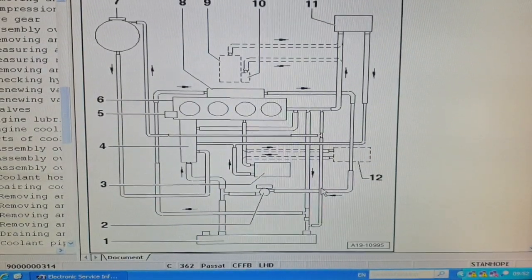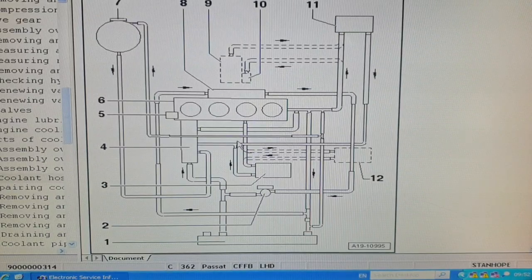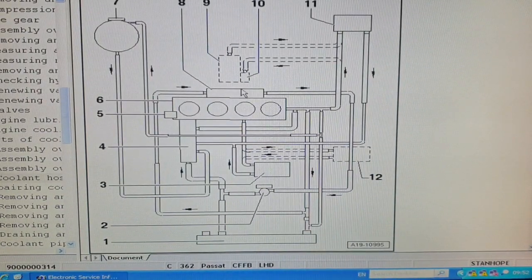Okay, as you can see, this is the coolant hoses, cooling system hoses diagram. So if you see here, the thermostat is located here. The pump circulates the coolant clockwise, this way, as you can see the arrows. So the coolant circulates free of restriction here, as you can see.